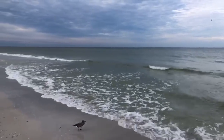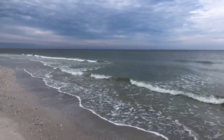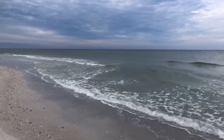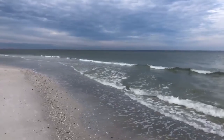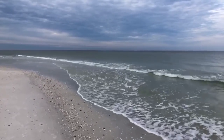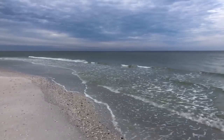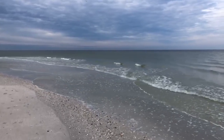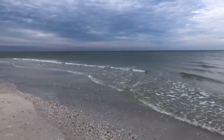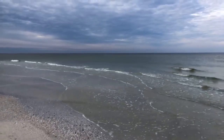Kind of a dreary day out here this morning. Still folks out here walking the beach though, looking for shells, just out taking a morning walk. I don't see that dolphin. It is not surfacing. It is, I just can't see it. It's so far out.